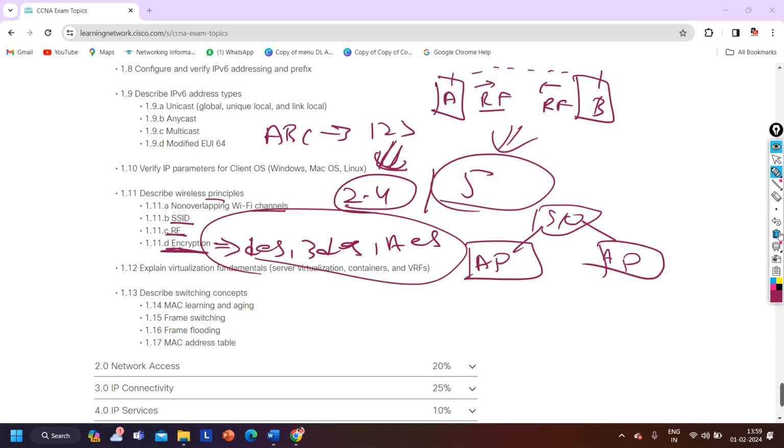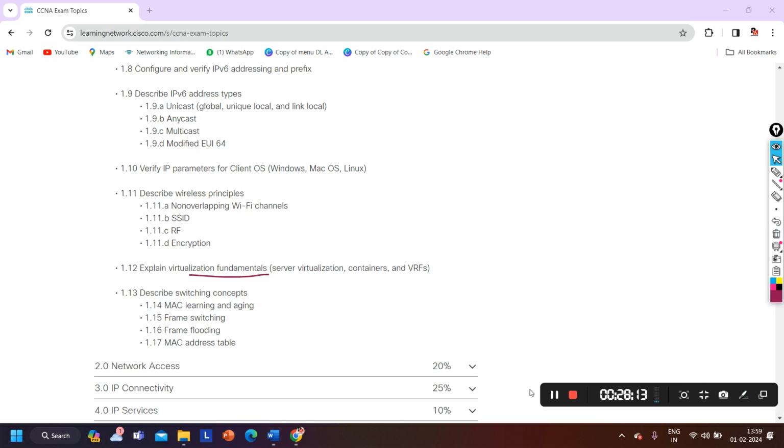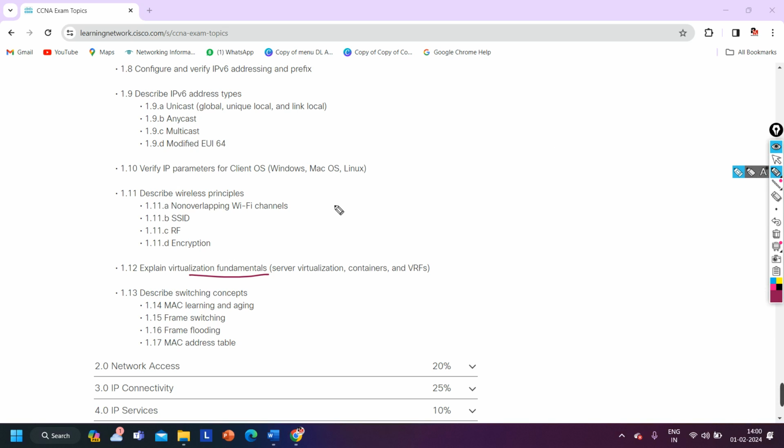Fine. Then you have some topics of virtualization here, like explain the virtualization fundamentals. What is virtualization? Like if you are using VMware, VMware is one kind of virtualization. If you are using EVE-NG on VMware, you are doing it in virtual, right? So you have to learn virtualization also: how virtualization works, what virtualization is, what the benefit of virtualization is. Let's say I have one PC, one CPU, right?